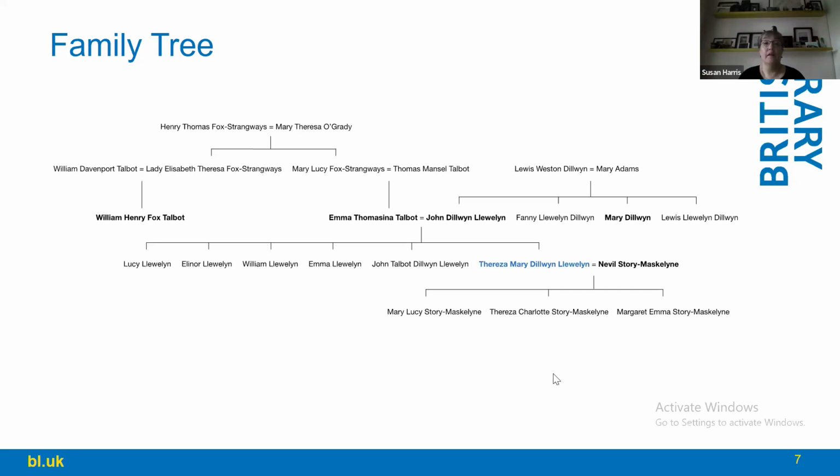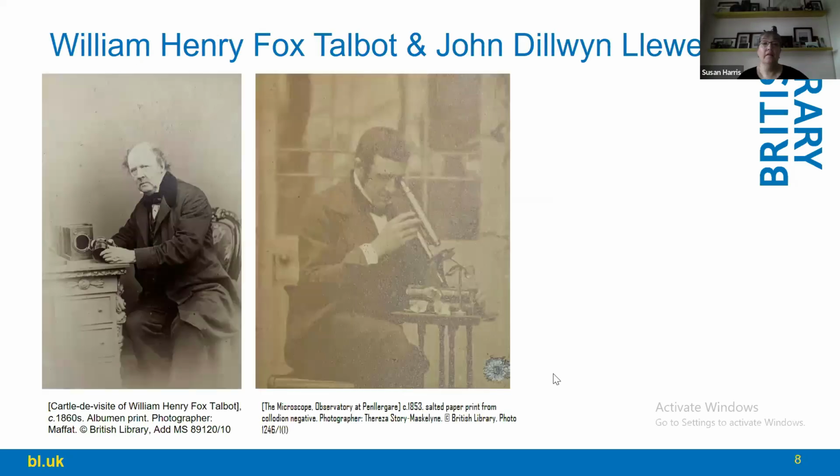He was a photographic pioneer who invented the salted paper print and the calotype. Based on his experiments, which he began in early 1834, he announced his calotype process in 1841, which was a negative-positive process. And then the next main photographer was John Dillwyn Llewelyn. He was Thereza's father, married to Emma.